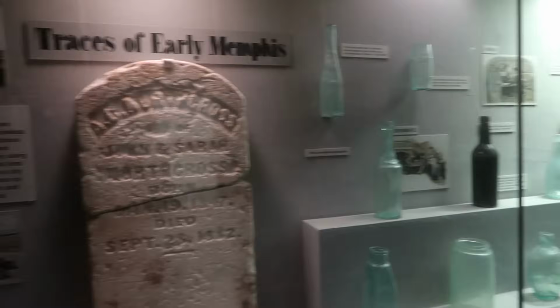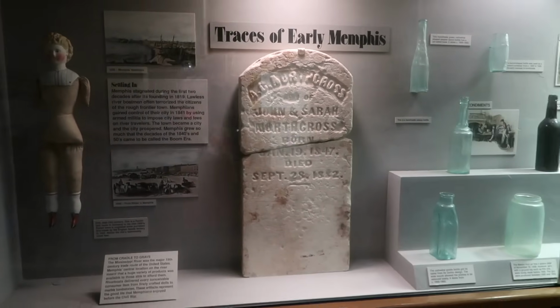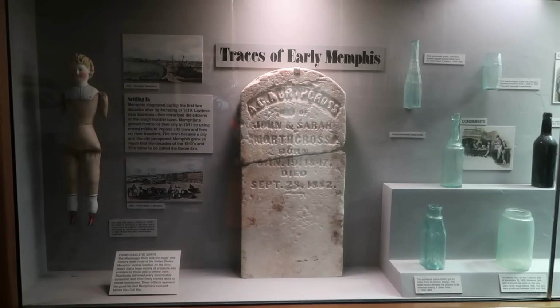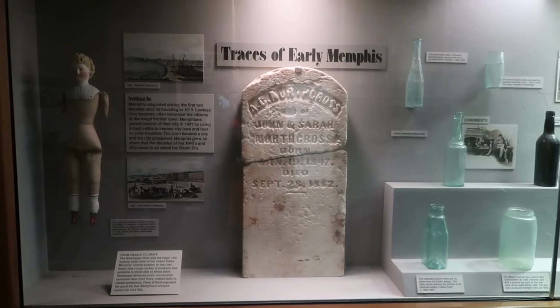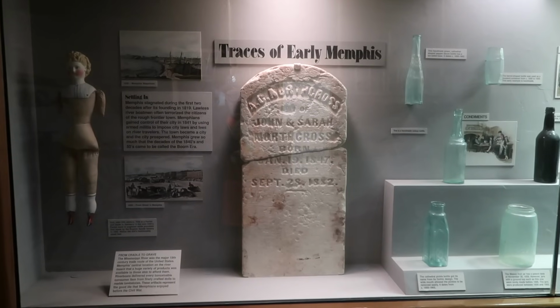See the gravestone of A.C. Northcross here. Seeing his gravestone here makes me wonder, where's his body? Maybe his body's still in his grave. Maybe he's just missing his gravestone.